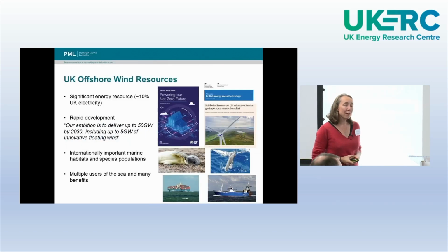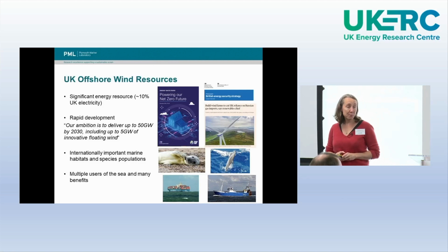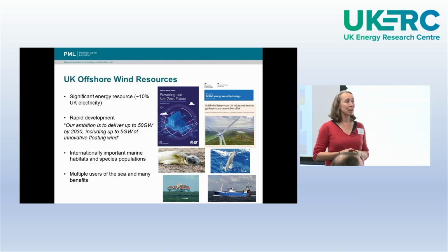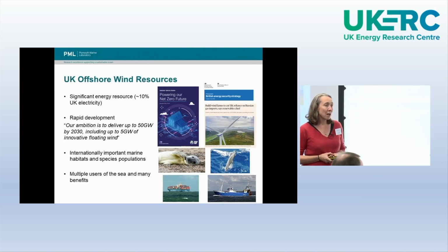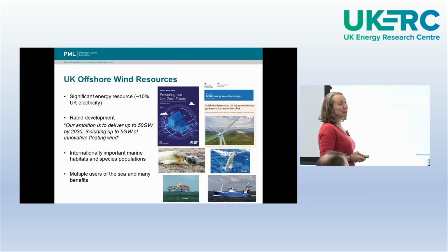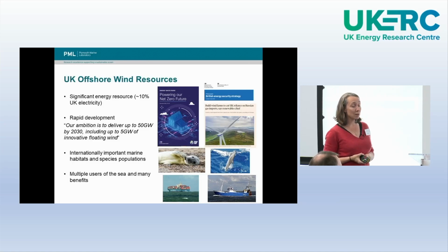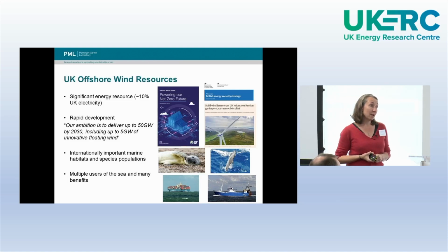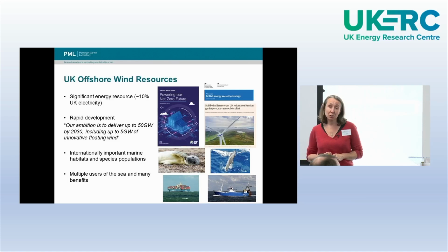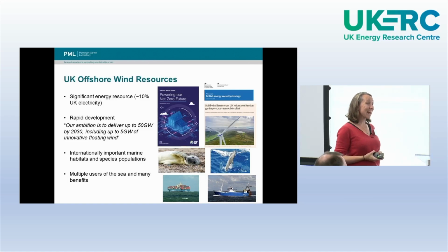As I'm sure you're all very aware, we have a significant energy resource off the coast. At the moment, around 10% of our electricity comes from offshore wind. We are, however, expecting a really significant increase in the amount of energy from offshore wind. This was further progressed in the British Energy Security Strategy, which was released very recently. This pushes us towards a position where we are looking to increase offshore wind by 5-fold by 2030. A 5-fold increase in 8 years.